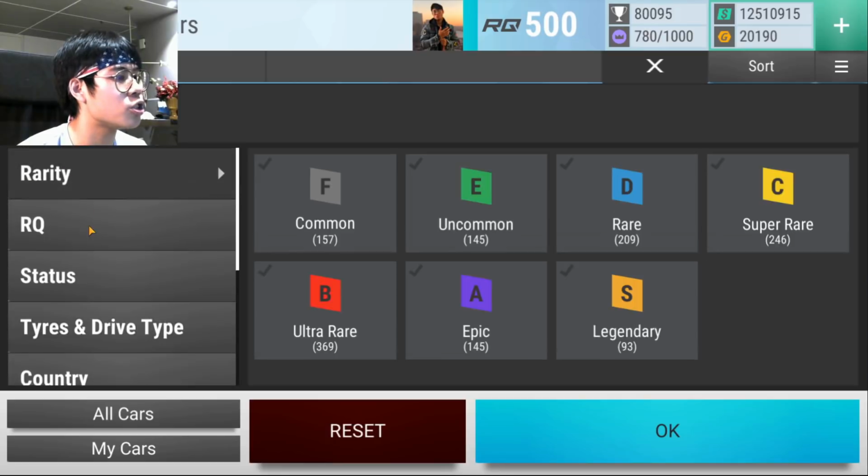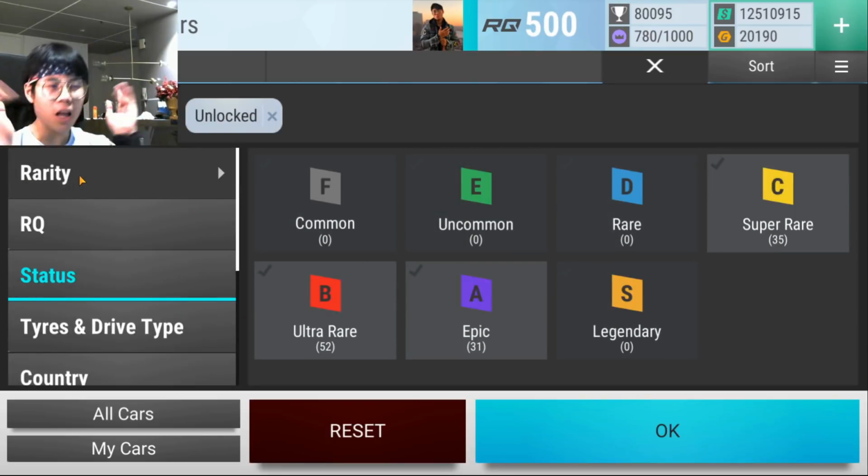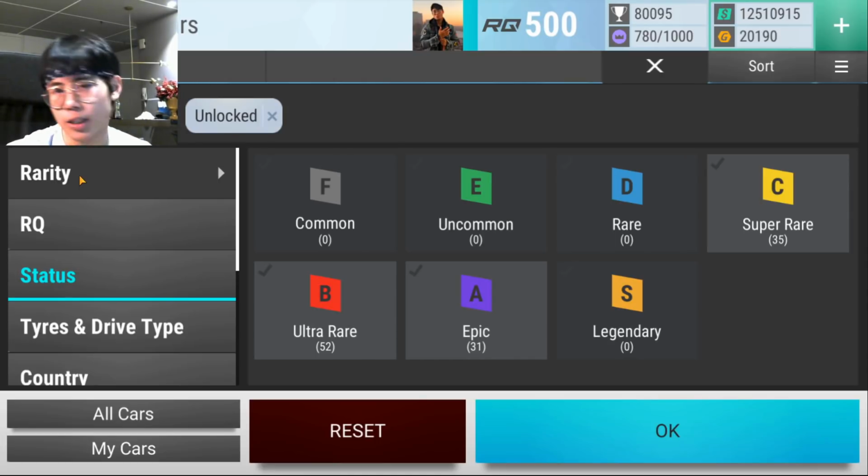So if I go into, where is it? Oh, this is gonna shock some people, I bet. Unlocked. 31 fuse epics and 52 ultra rares. So basically what this means is whenever there's a tri-series next and I need to go all in, I'm capable of maxing 2 legendaries and 3 epics. And well, there you go.